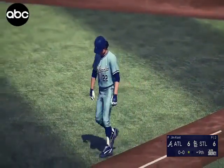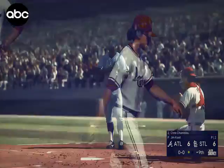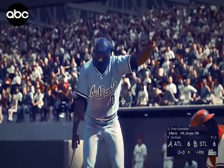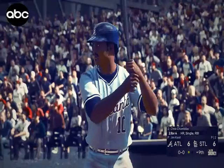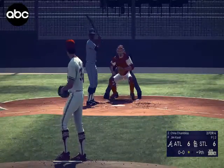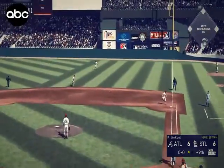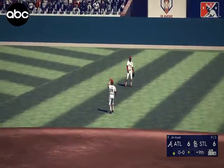First baseman, number 10, Chris Chambliss. Next, it'll be Chris Chambliss. He bounced out last time up. Ready to deal. Here comes the first pitch. Grounded to the right, and that is going to sneak on through into right. It's a 1-out single.